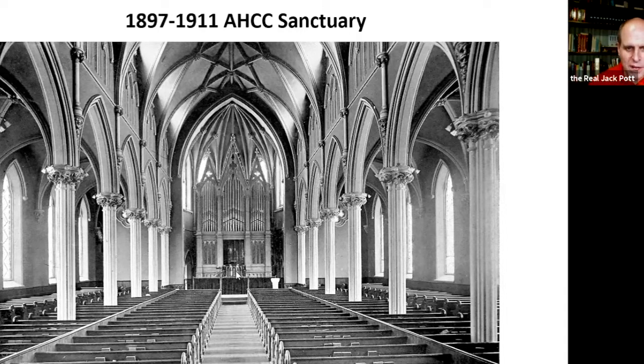Pulpit right there in the middle, which is what Joseph Twitchell would have been preaching from his entire pastorate.